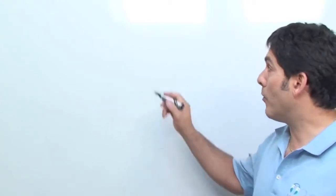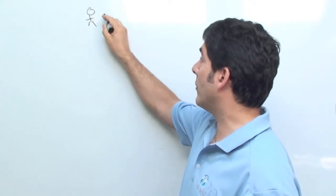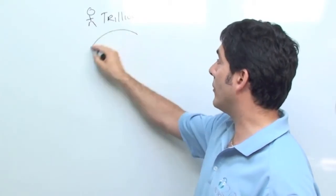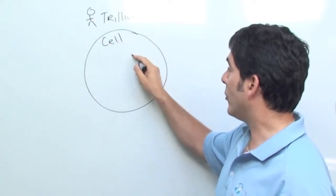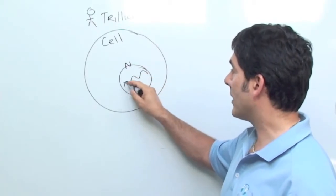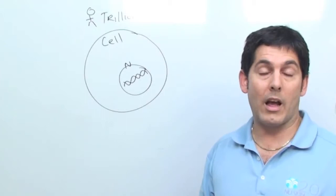So first, let's start with the human cell. Your body is made up of literally trillions of cells, and those cells look something like this. And inside that cell you have, this is a cell, your nucleus, and inside your nucleus it holds your DNA. And the DNA is literally the blueprint of you and I.